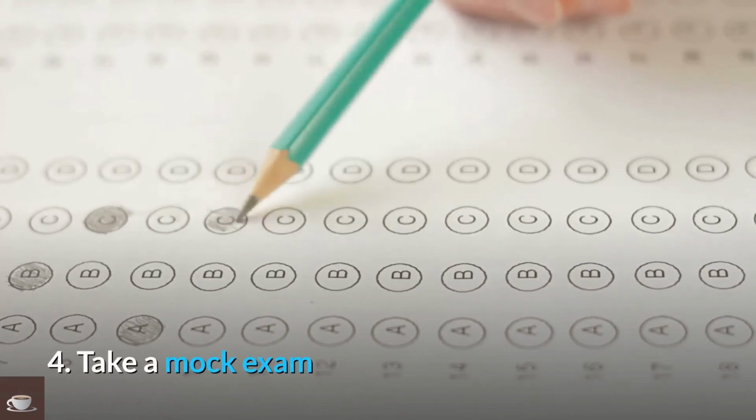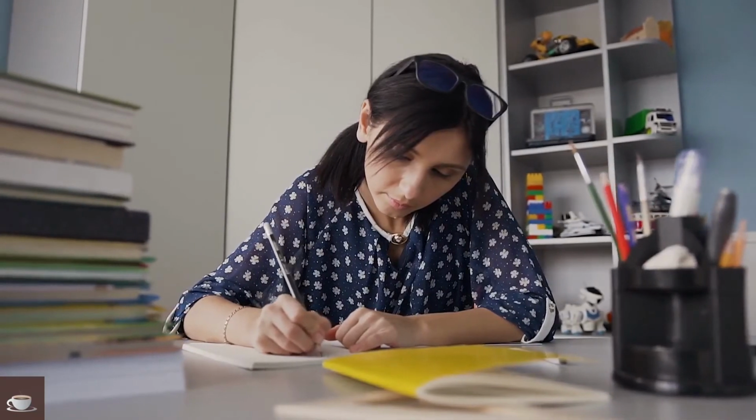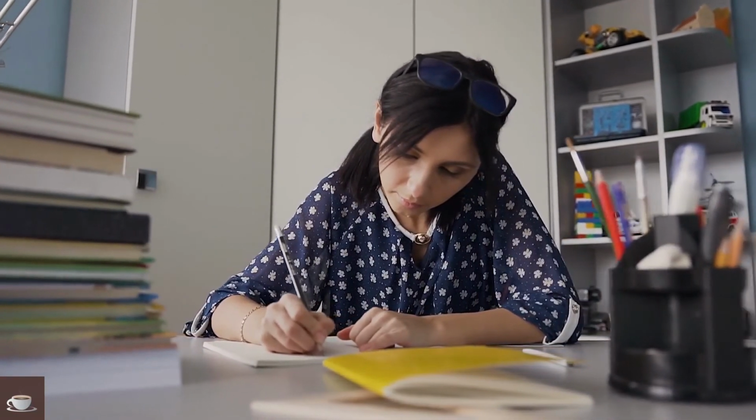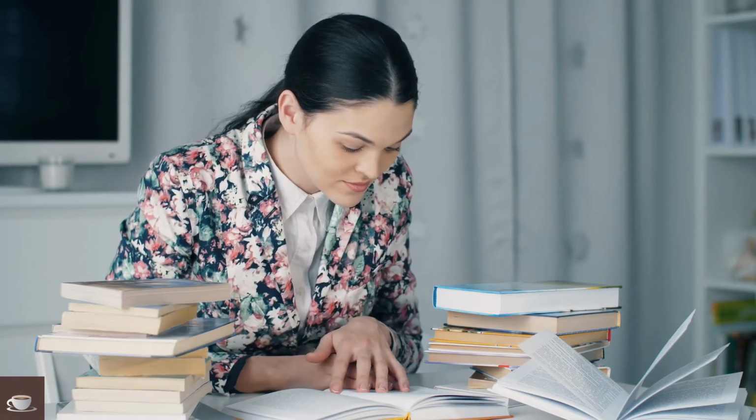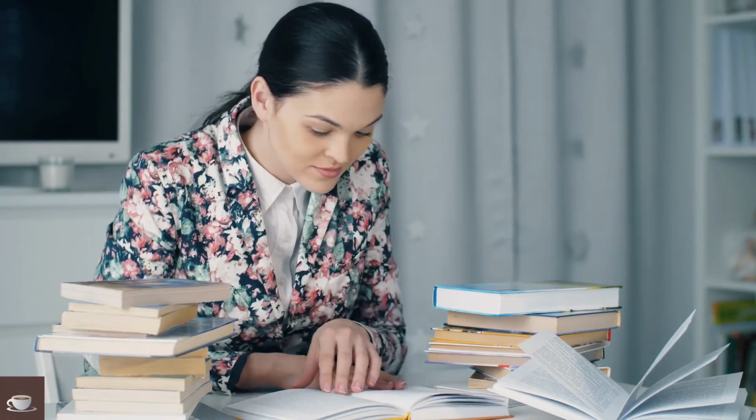Number 4. Take a mock exam. These are practical exams that are taken from past questions. They may as well be a sample of the exam style. If it is available in your course, they will help you to assess your cramming ability and show you what the real exam feels like.